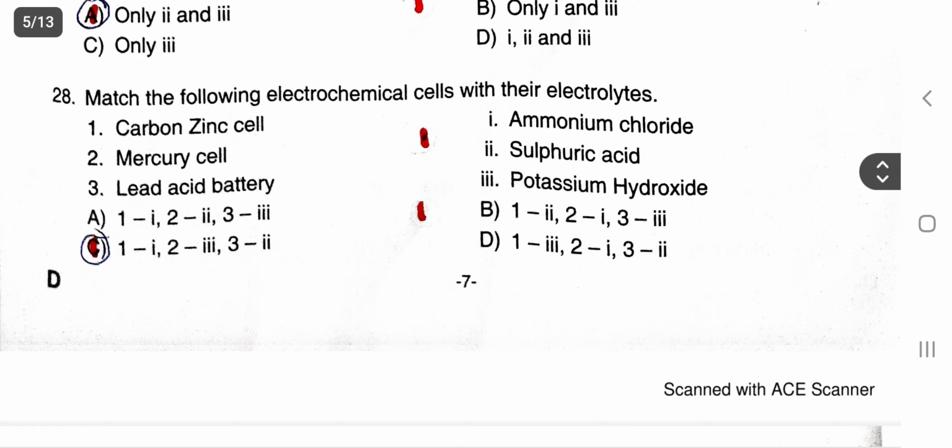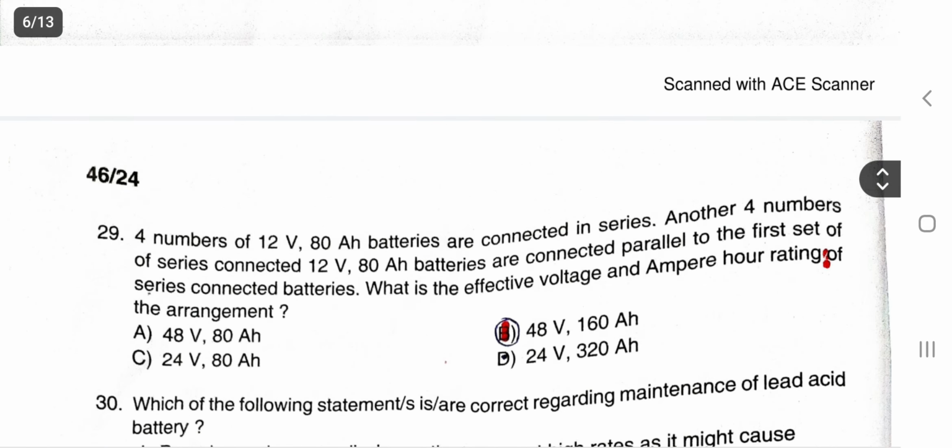28th one, match the following electrochemical cells with their electrolytes. First column: carbon zinc cell, mercury cell and lead acid battery. Second column: ammonium chloride, sulfuric acid, potassium hydroxide. Answer is option C. Carbon zinc cell matches ammonium chloride, mercury cell matches potassium hydroxide and lead acid battery matches sulfuric acid.